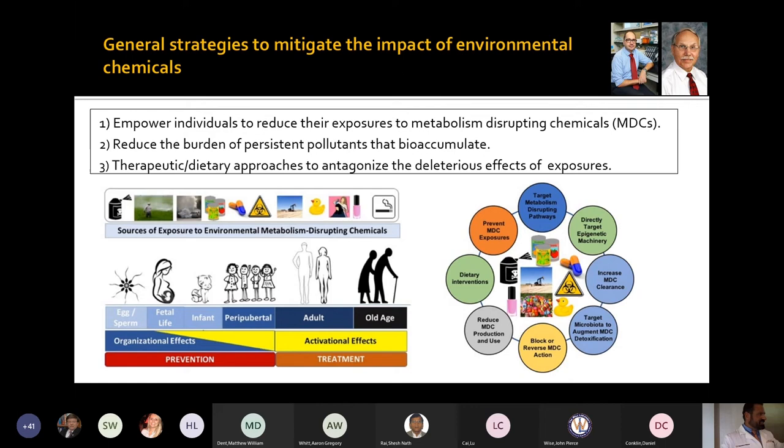There's no methomyl medicine. Rob Sargis and Jerry Heindel have written a couple good papers of just general common sense steps one can take to reduce their exposures to endocrine and metabolic disrupting chemicals, such as organic foods, if one can afford them, and things of that nature. And so I'd refer people on to that for more information.